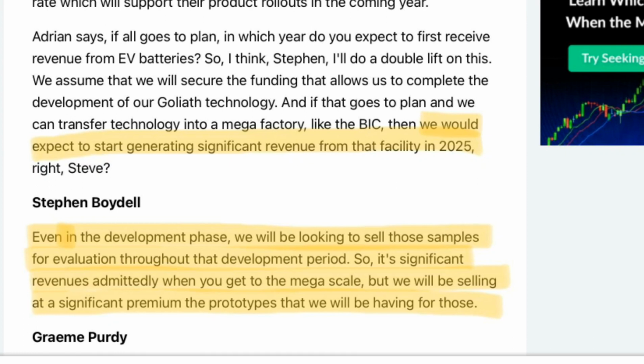One of the final questions asked to the management team was nice and direct. If all goes to plan, in what year do you expect to receive revenue from EV batteries? And Graham was nice and clear with his response as well, saying we would expect to start generating significant revenue from that facility in 2025. Steve added that they will be looking to sell samples for evaluation throughout the development period.